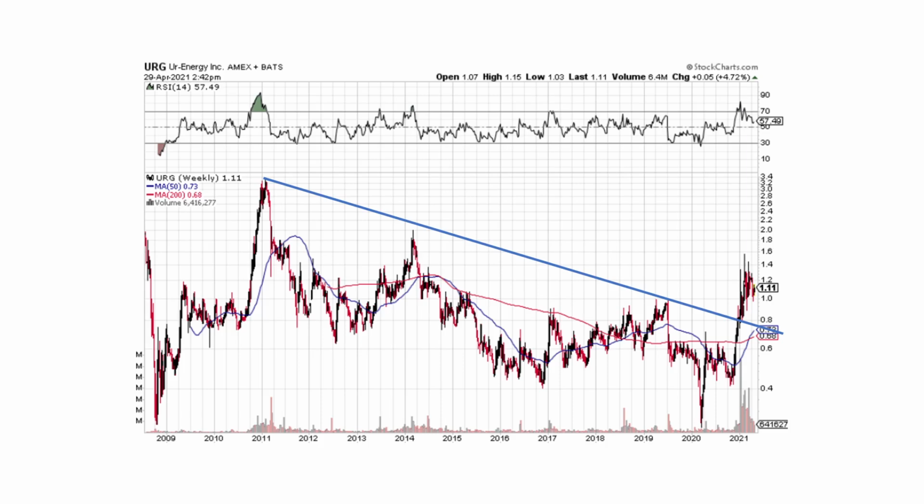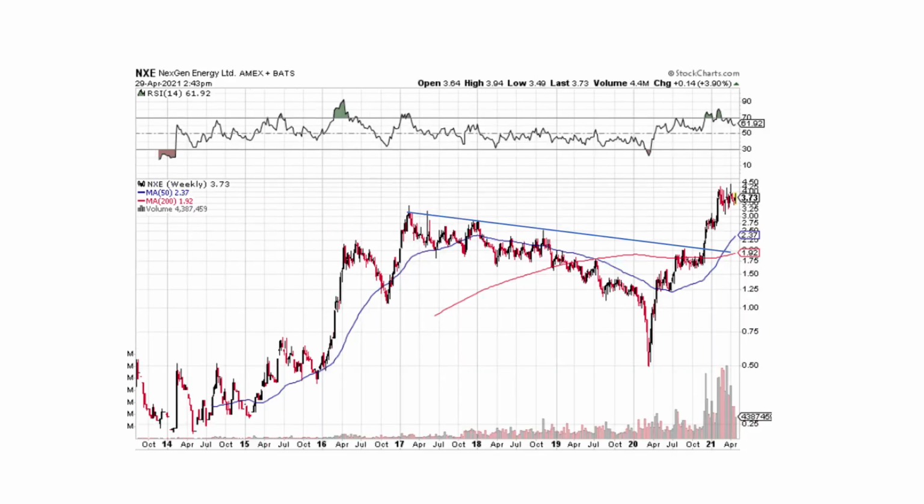Uranium is a laggard, and it will come, and it's going to come with a bunch of theory behind it. NXE, another great pattern that I really like. Nice big downtrend line break to the upside. And you can see this thing moving.